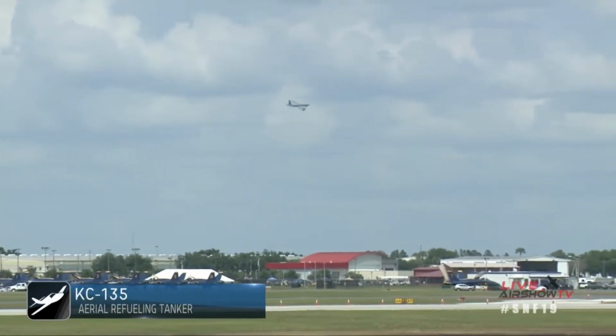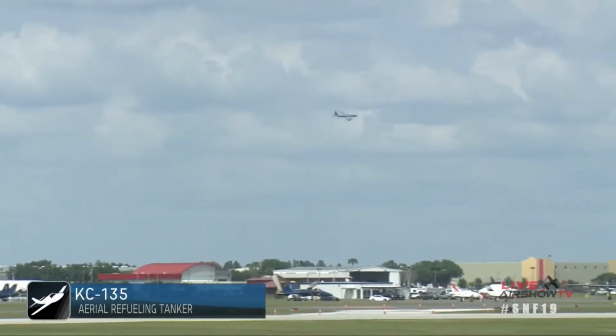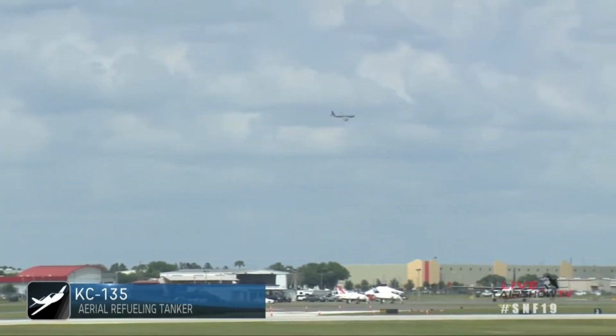On the turnaround out on the northeast end. In a 9270 turnaround, should be familiar to most pilots.